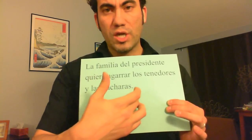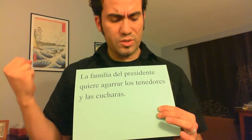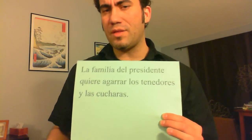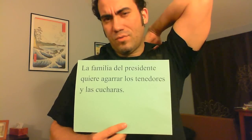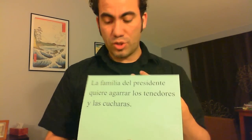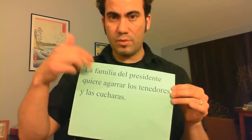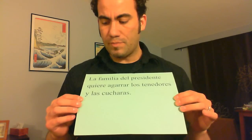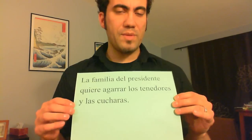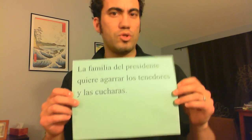Y las cucharas. Cucharas. This is a pretty much a nonsense thing. The president's family wants to grab the forks and spoons. I think you'll have trouble working that into a normal conversation with a Spanish speaker. But if I'm ever in charge of the Colombian Army's shibboleth program, then I will use this sentence to trap you and reveal you as a spy. So, practice this. La familia del presidente quiere agarrar los tenedores y las cucharas.